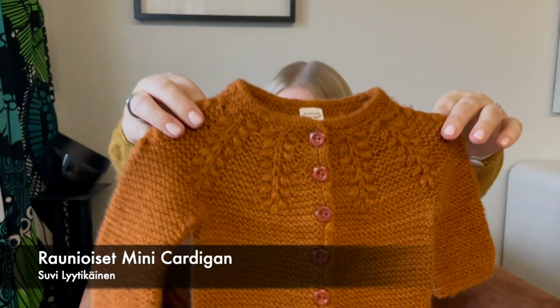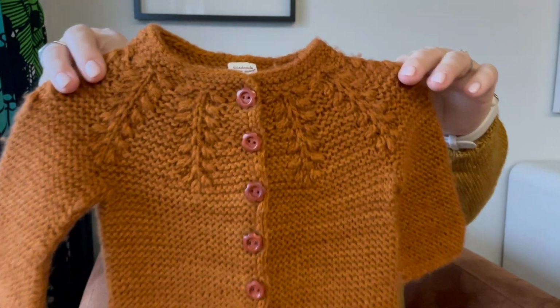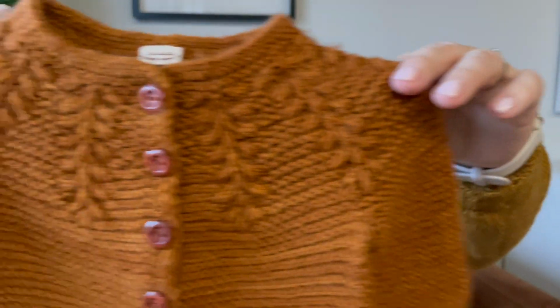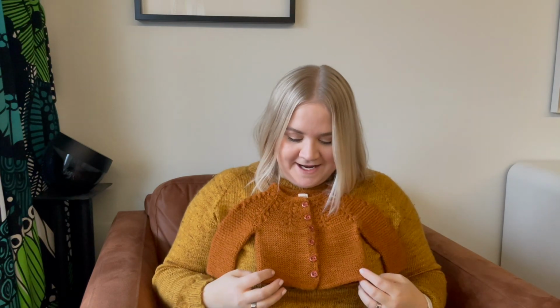So let's start with something that is not socks, because this you have seen already in my last episode. This is the Raunioiset mini cardigan, and this is a pattern by Suvi Lyytikäinen. It's adorable, isn't it? It's so cute and it's so tiny. It's like a doll's cardigan.